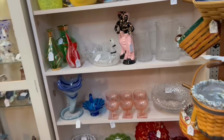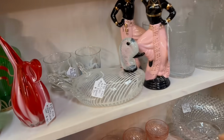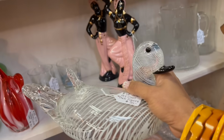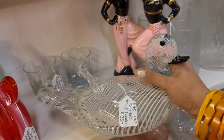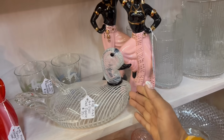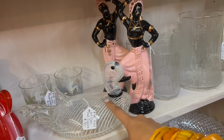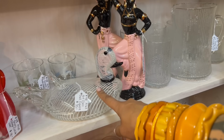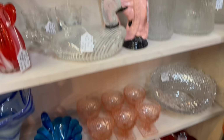Well, this isn't what I normally flock to, but I could not help but notice this art glass duck. That is very different. It's got a really amazing look to it. It kind of feels expensive, I'm not gonna lie. It's $35 and 20% off. I don't know anything about it, but I'm gonna take an educated guess that that's probably a steal for what it is. I don't really feel like messing with it though.